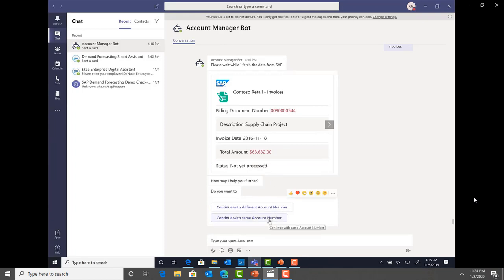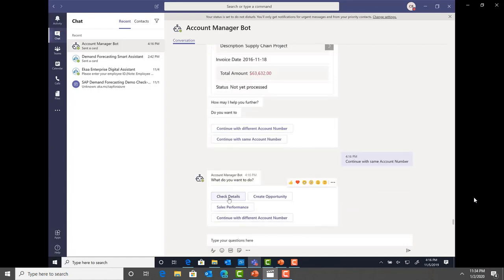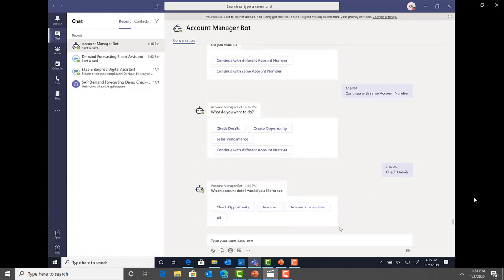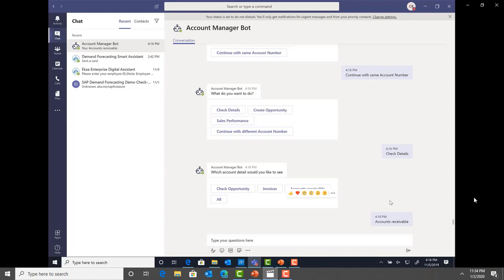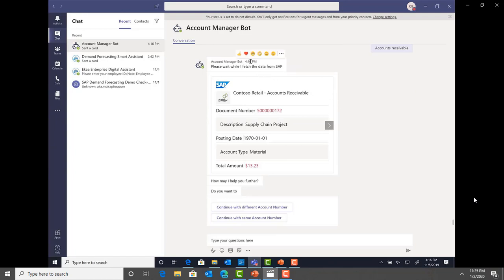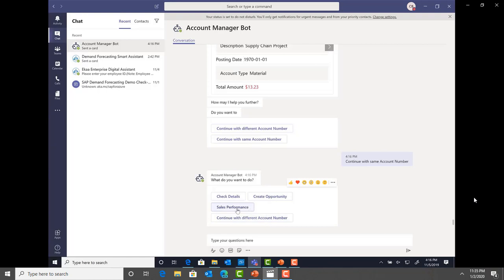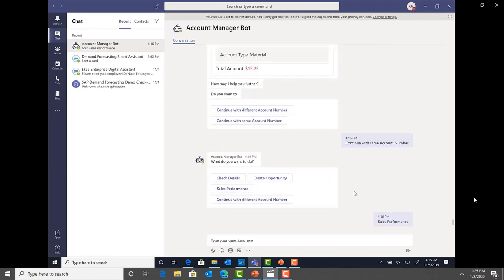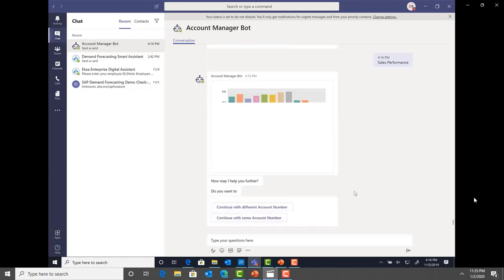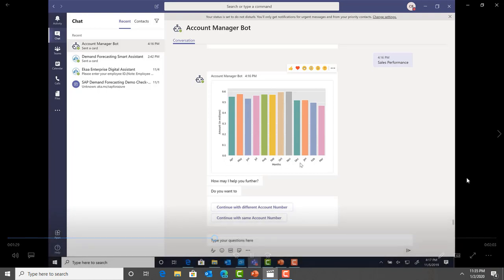Now I'll go back into it, and I am going to get additional detailed information. Okay, this time I am going to look at account receivable from SAP. So I'm actually interacting again from the chatbot to SAP and getting the account receivable information. Now let's do a little more exploration. I go back to it and look at sales performance. So I'm getting a quick chart of my sales information, and I can see what my sales are, the amounts, month by month, right within the chatbot capabilities.